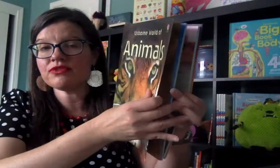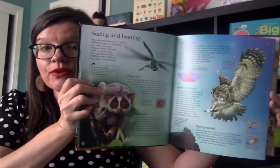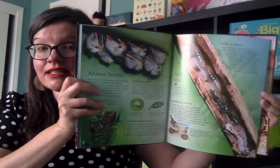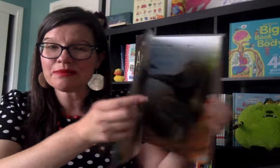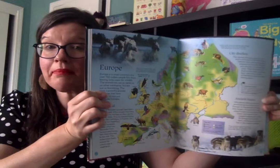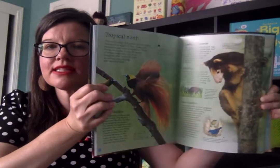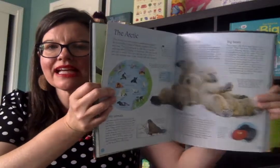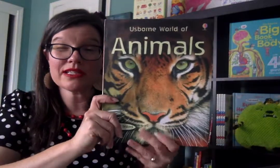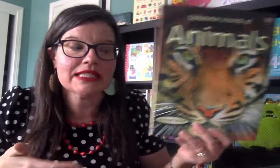Also wanted to show this, Usborne World of Animals, one of my all-time favorites. It's a great combo of geography, biology, and ecology that we do that first semester of Cycle 2. It's divided into the different continents, and it shows different animals that live on those continents. When we're talking about biomes, like rainforest, deciduous forest, and tundra, this is a great resource if you want to delve deeper into what type of animals live in those different biomes.